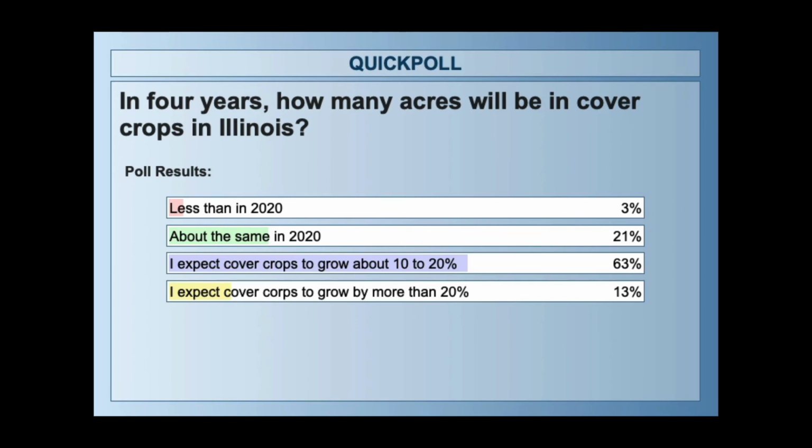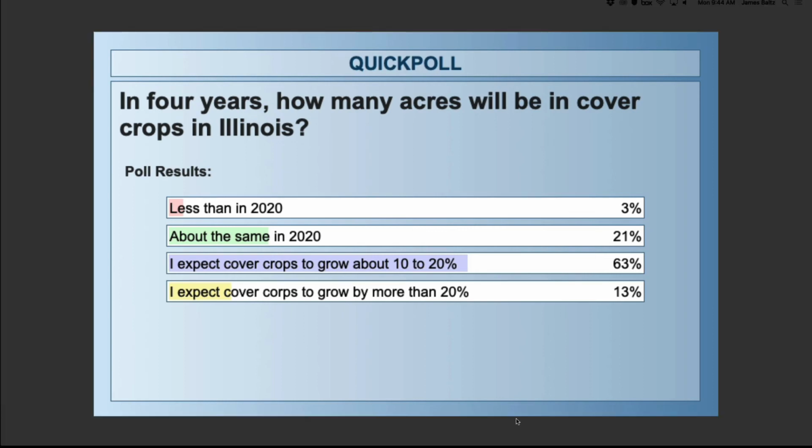Here they are. What they say is that most of you, 63% of you, expect cover crops to grow 10 to 20%, and 13% of you expect them to grow more than that. So that'll give you a feel for what you expect.